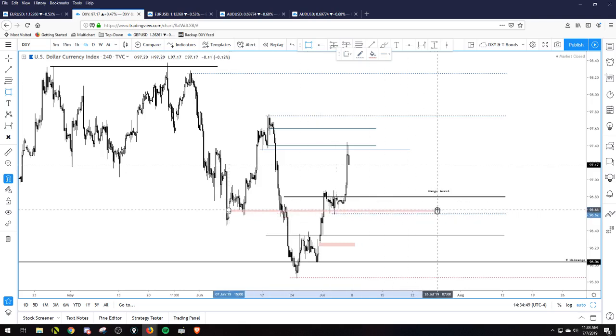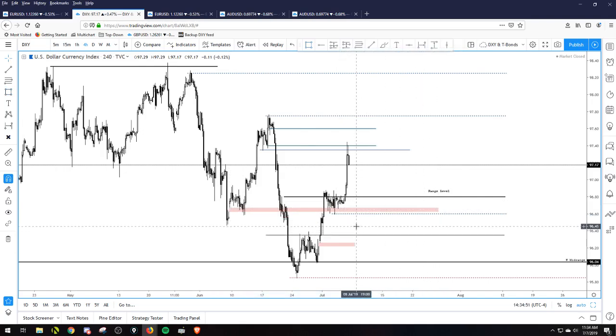All right, so if we mark out this gap right here, they actually act as dynamic support and resistance once they're filled. If you don't believe me, you can go back and test this. But look, basically we have this gap right here. It comes down, fills it, rallies away, breaks it here, finds resistance there, sells off, and it comes back up and engulfs it, and then finds support right here.